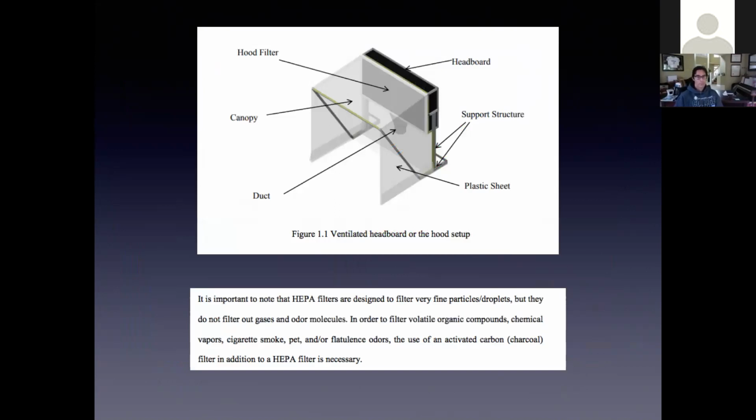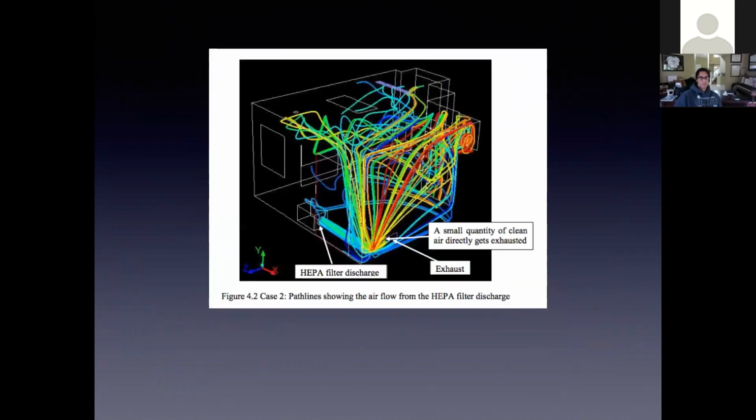You need to have a filter on it, and it doesn't filter out gases and odor molecules. So in order to filter volatile molecules, you need to add a carbon filter. Flatulence, for instance, is still recognizable even with all these hoods in place. Which, you're telling me, if this was an aerosolized virus particle, it's probably not going to filter too much because they're too small and they'll go right through the HEPA filter? Well, no, the HEPA filters will pick up the virus particles. That's what they're designed to do.